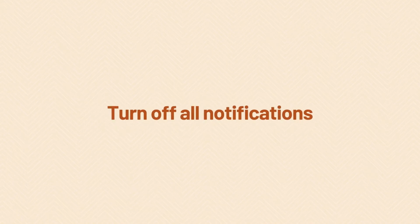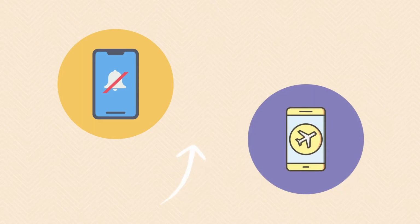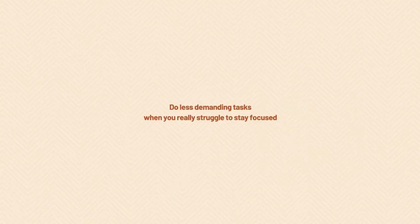Tip number 4. Turn off notifications from your phone. This tip might sound obvious, but it does help you get rid of constant distractions and the urge to check your phone. If you find yourself constantly checking your phone, try putting it on silent or airplane mode.